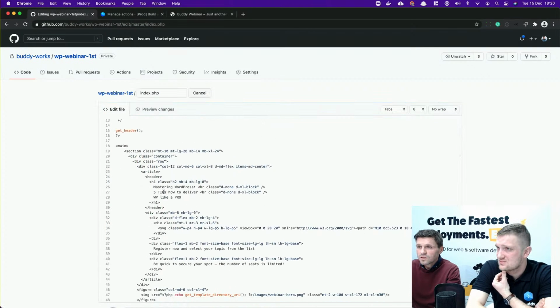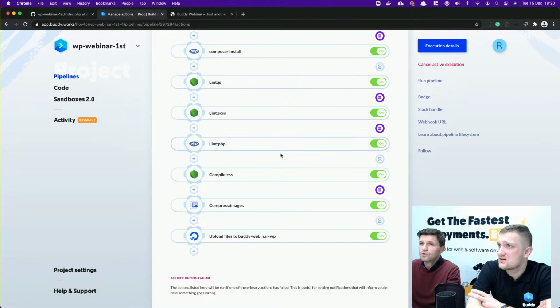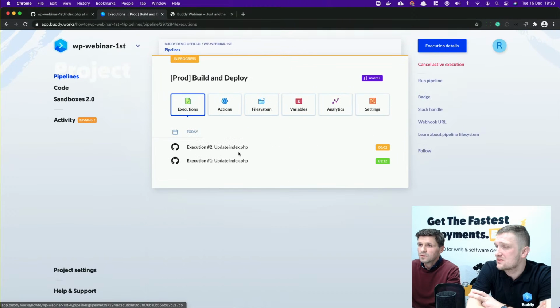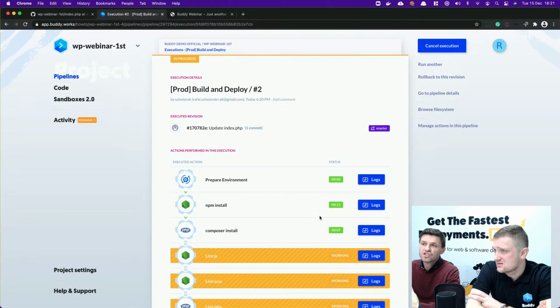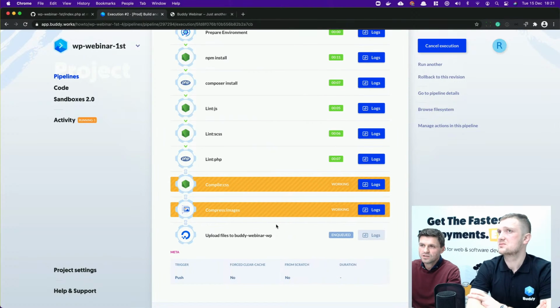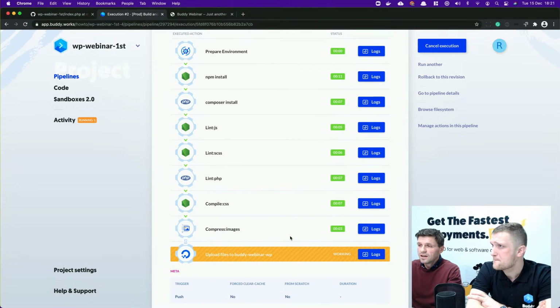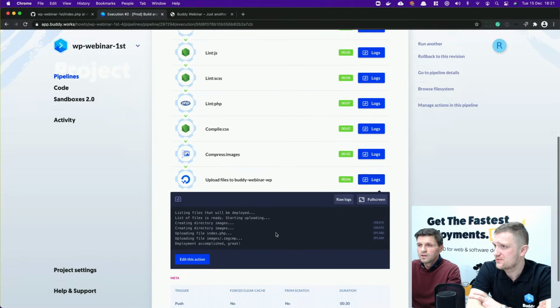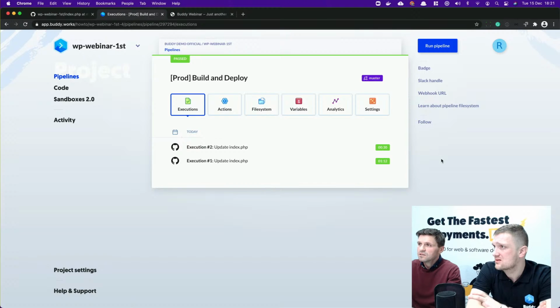Let's change it again. I will, for example, make it lower and commit it. All right. And you can see our pipeline is already running. It picked up the change and now it's running again. For dependencies, we are only checking if anything changed. We are running all test actions. We are compiling our images, and we will download only files that have changed since the last execution. You can see it's already much faster. Only 4 seconds for the deployment. We deployed only the index.php file, and the total time right now is 50 seconds.